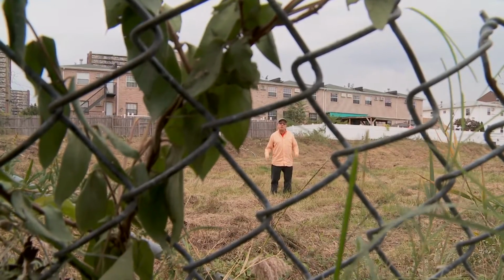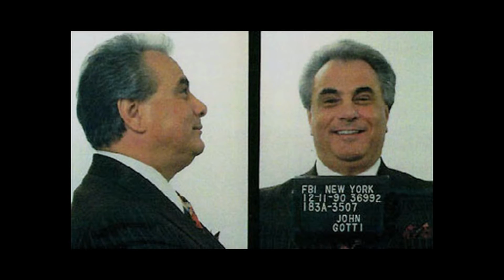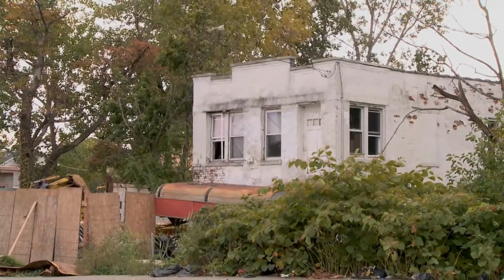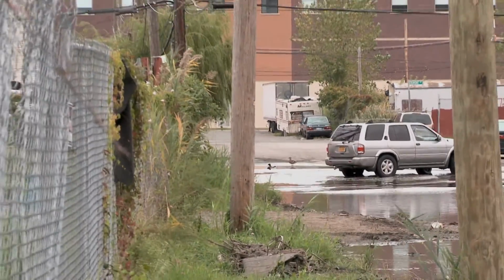Michael Corleone, right here. Is right across the way on the other side of Linden Boulevard where Howard Beach is, where the famed John Gotti lived. And his group was also suspected of having buried bodies here. Maybe someday they'll gentrify this area. And if that happens, this will be a distant memory. Let's get out of here, come on.